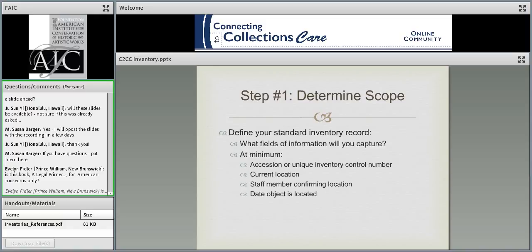But first of all, at minimum, you need to determine scope. You need to define what a standard inventory record is going to be made up of. Now, in general, a very basic record will be concise and include at least the unique accession or inventory control number, the current location of the object, the staff member who is confirming the location, and the date.